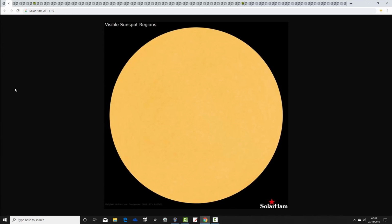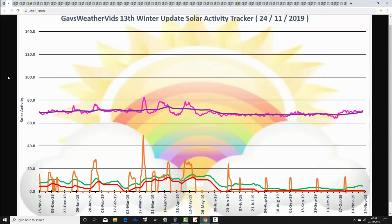This is how things are looking on the solar disk on our side of things today from solarham.net. So we have a spotless solar disk. Solar activity is therefore at very low levels, with no sunspots at all, and we're expecting solar activity to remain at very low levels over the next 3 days. That's what Solarham is reporting.